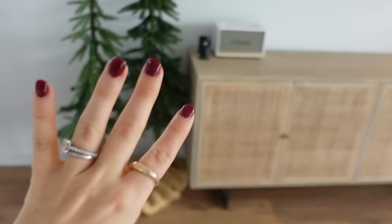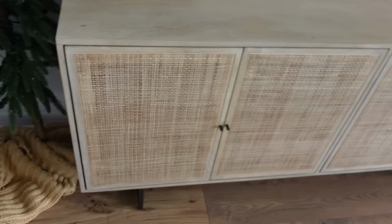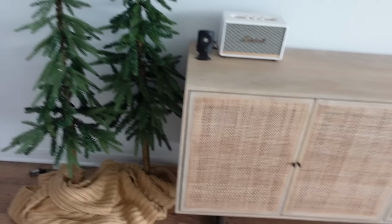I adore these little alpine trees. I think they are so precious. I still have to figure out the plug situation because our extension cord in the media console is already booked up. There's not a place to plug them in. So I need to find another extension cord and then kind of move things around, I guess. But they're so beautiful. Can't wait to get them all lit up.